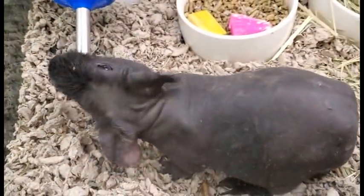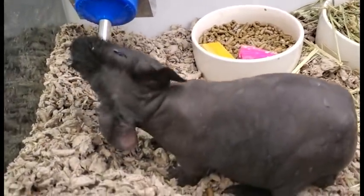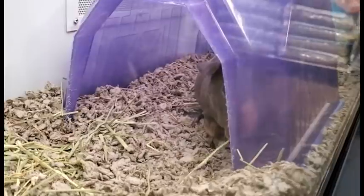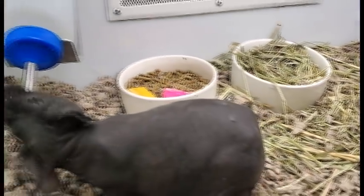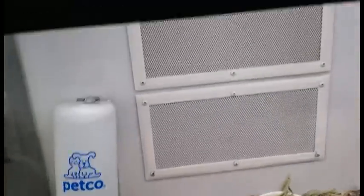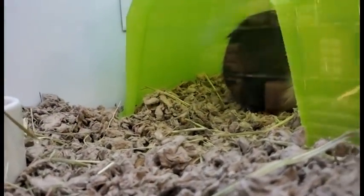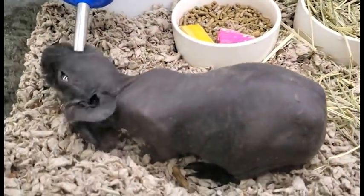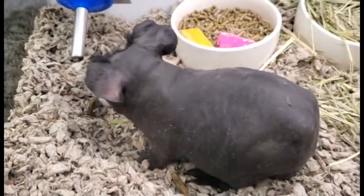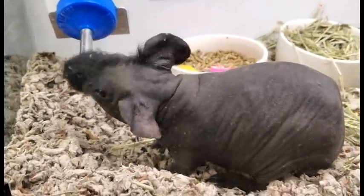Oh, you're just a little drinking machine. Look at you go there. Oh, you are so super adorable. There's another one in there. He's munching. Can't quite see that one. It's hiding. I do like this one though. I like them a lot. And then, yeah, just a regular little, oh, that's a little shy guinea pig. This one's just thirsty. Oh my goodness. Did you get enough? Nope. Not yet. Still going.